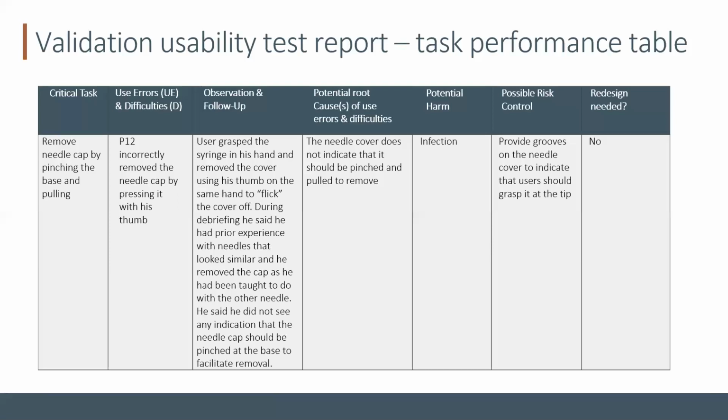So we describe what happened here. What did the user do? What did they say in post-test debriefing? So this particular individual said he had had previous experience with needles that looked very similar. And in those other needles, he was flicking the cap off. That's the way they're designed to be used. But in this particular needle, it was a little bit different. The manufacturer wanted you to pull it off. And so because of this mismatch between what he was used to and what the current design is, he made this use error.